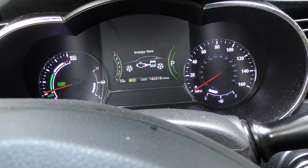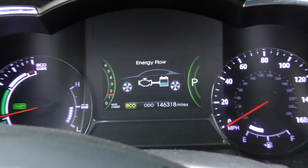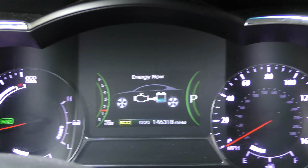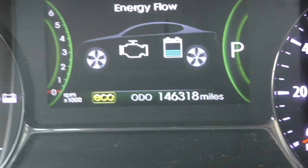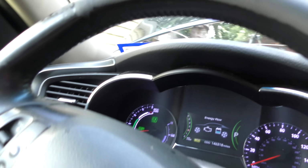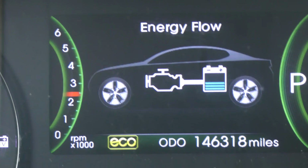the hybrid energy's working. You can see the engine's now charging the battery. Before it wasn't charging at all. All the idiot lights are off. So at least for now, with 146,000 miles, it's working. You did hear it shut off, but that's what these electric cars do. Watch what happens when I step on the gas.